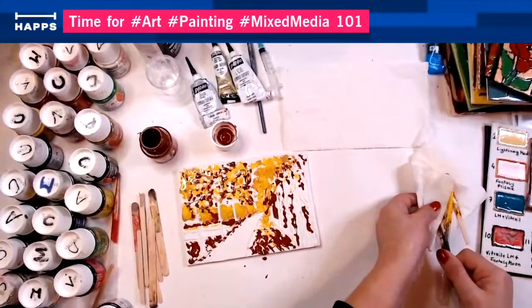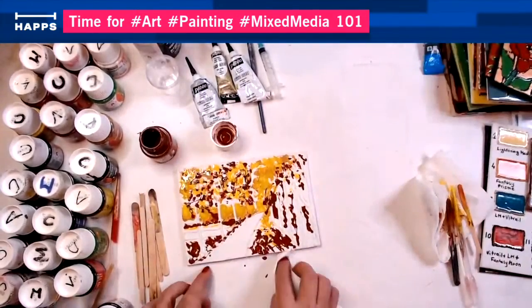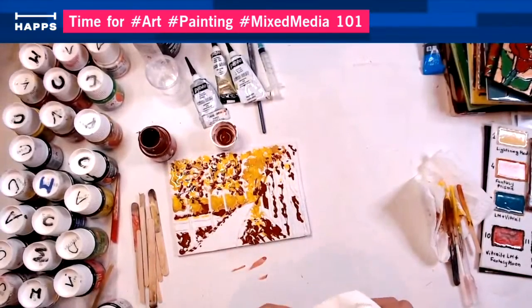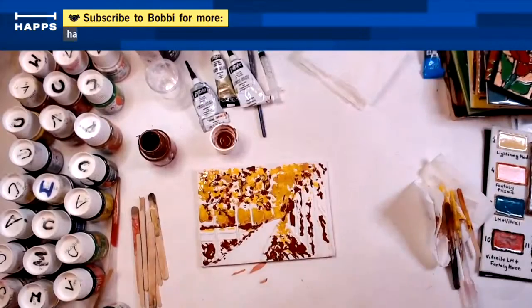Yeah, I am going to grab this paper and clean this table in here because I don't want that brown to be there. Okay, so what I'm going to do now, I need my black.